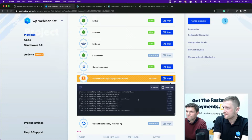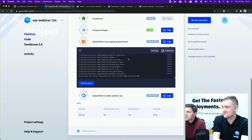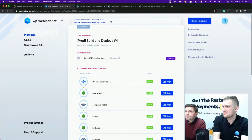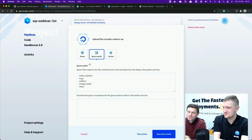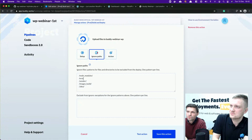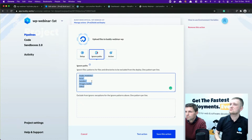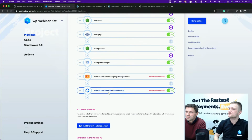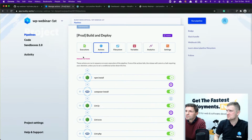Yep. So something is wrong because we are uploading node modules. So let's cancel it because I forgot about one setting. Let's go to our upload to DigitalOcean. So here are ignore paths. We don't want to upload node modules. We don't want to upload source files such as CSS. We don't want to upload vendor files to the server. So we will ignore them like we do in DigitalOcean. So let's edit this action. Let's add ignore paths, save this action, and run it.